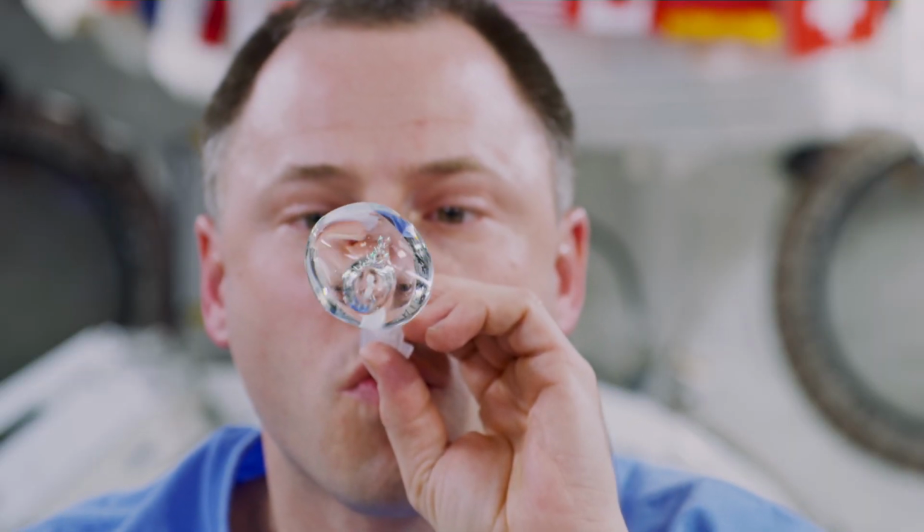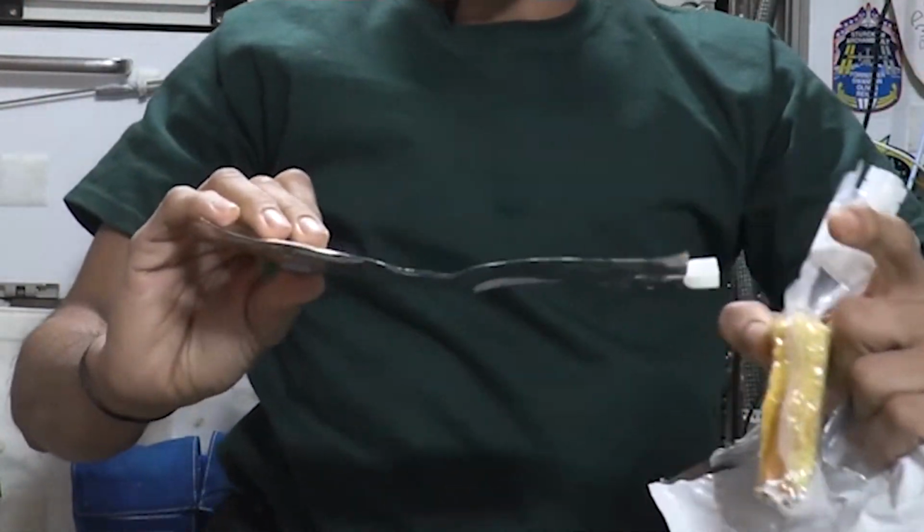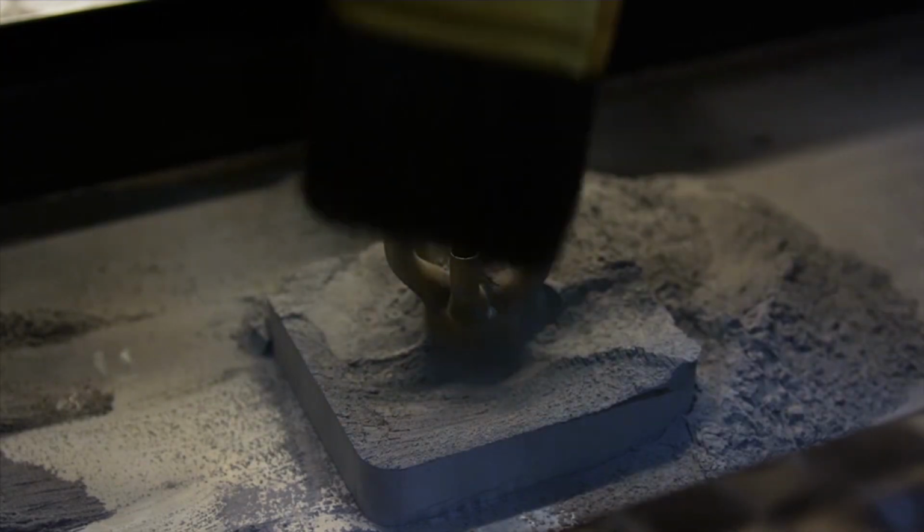And we also collect out water and any raw materials like aluminum. So a lot of our food packaging has an aluminum layer, and that aluminum can potentially get used for 3D printing, new parts.